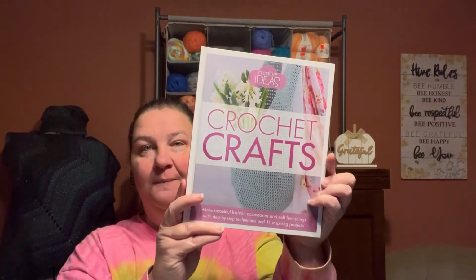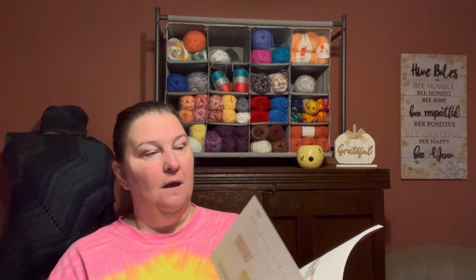Okay, so we're going to go with crochet. We're going to take a look at the Crochet Crafts book. This is Make beautiful fashion accessories and soft furnishings with step-by-step techniques and 11 inspiring projects. Very cool. Okay, it looks like it does have some stitch tutorials there in the back.